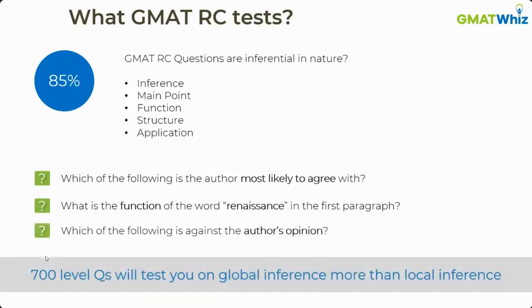And the tricky thing with the 700 level RC questions is they don't really test you on local inference. So even if you go back to the relevant part of the passage, it is possible that the inference is not local to that particular part. It is actually global in nature. It relates to multiple parts in the same passage. And if you do not read the passage well, you do not understand the passage well, you will not be able to do well on the global inference kind of questions, which are the 700 level questions, incidentally.